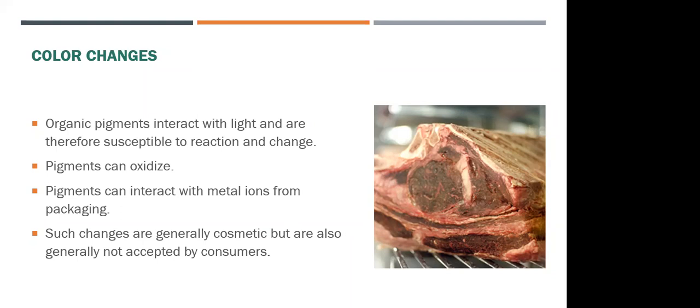I was working many years ago on a tropical fruit cocktail in a can. The bananas put into the mix turned bright purple as they interacted with the tin from the can. They had protoanthocyanins. These changes are generally cosmetic, but are also generally not accepted by consumers.